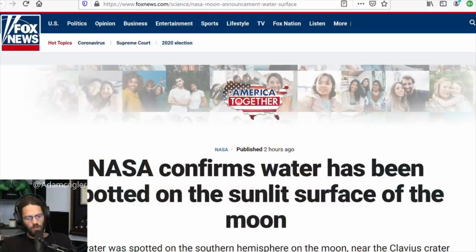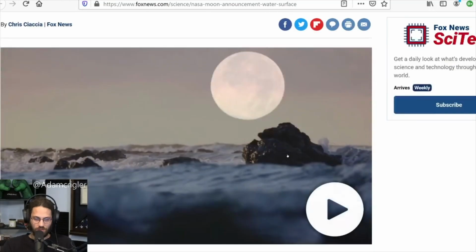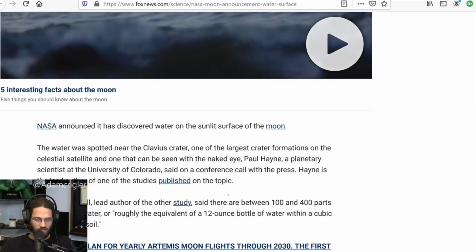Check the story out. NASA confirms water has been spotted on the sunlit surface of the moon. That's right. I'm pretty sure we already knew there was water there, but now we've actually spotted it in the Clavius crater, which is like the lower spot. I think they show it somewhere.